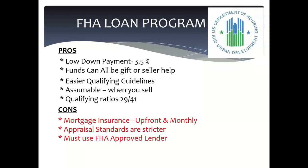And the FHA was created actually to encourage and make it easy for Americans to purchase a home. They do that by being very flexible in their credit standards. They do it by being very flexible in the amount you qualify for. They do it by allowing you to put down as little as 3.5%. The downside is that obviously you have to work with an approved lender.